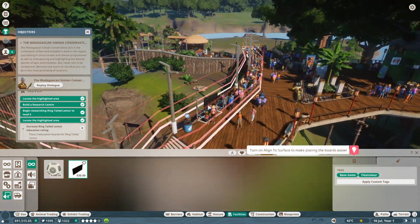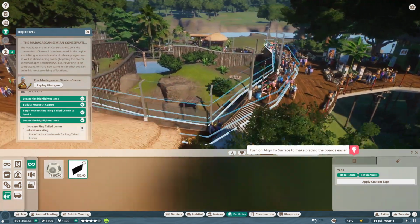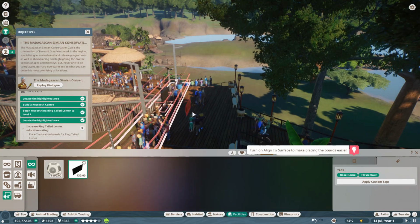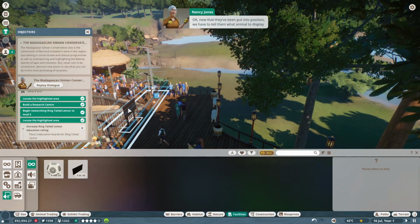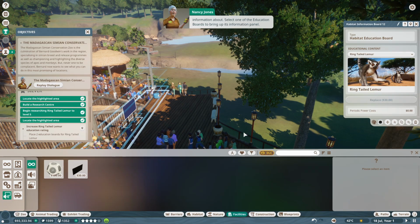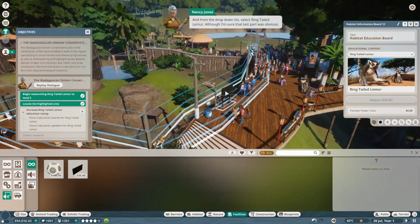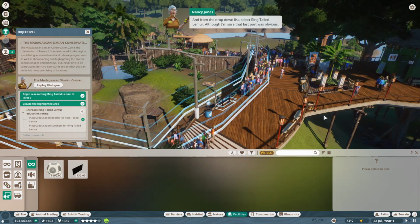Let's get over to there. One, maybe two. Is there another board? Right, down here. There, like that. Okay, now that they've been put into position, we have to tell them what animal to display information about. Select one of the education boards to bring up its information panel. And from the drop-down list, select ring-tailed lemur. Although I'm sure that last part was obvious. Yes, very obvious.